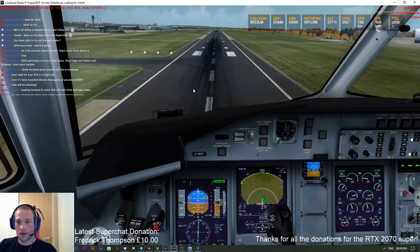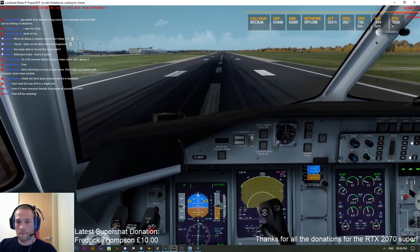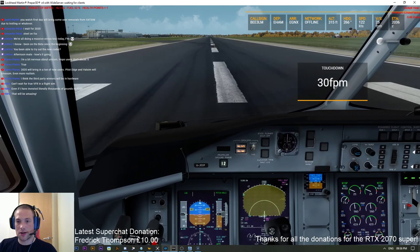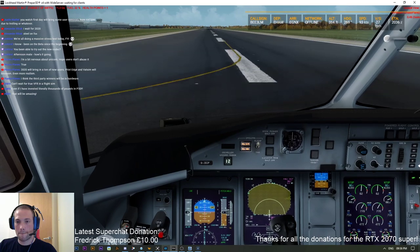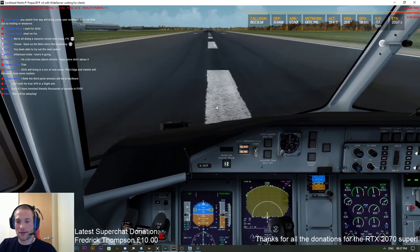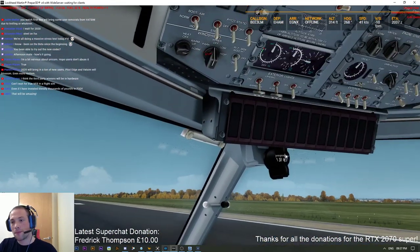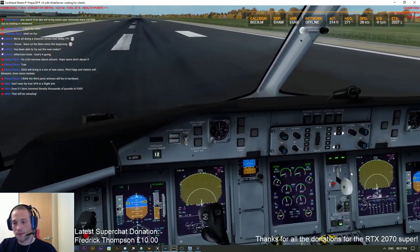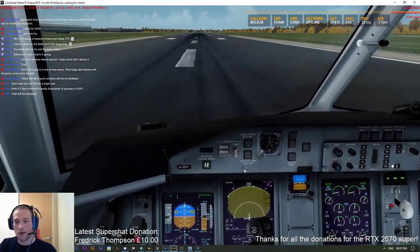Okay, a little bit high, but that's fine, so it's definitely not going to be Sierra. And there's touchdown. That was soft, I think that was pretty good. And that's above 30 FPS as well. Really happy with that. Gust lock on. Flight idle detent. Okay. Yaw damper off. I should have turned those on, but whatever.